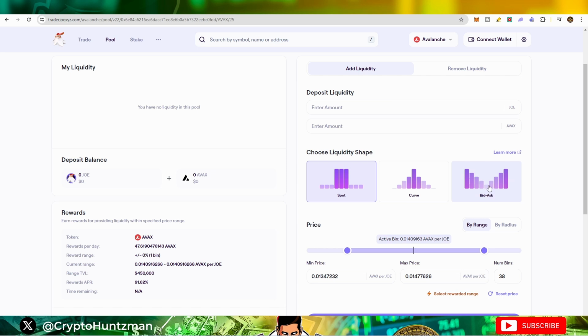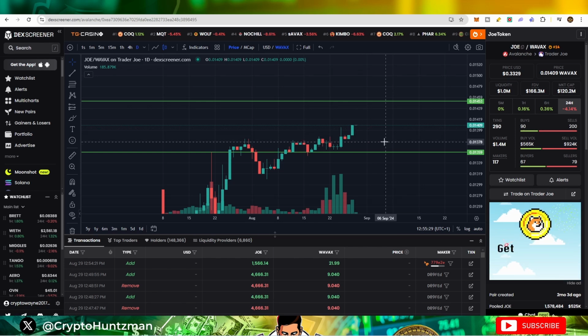So you can see here the spot is obviously in the one area. The curve is going to have more in the current price bin, and then tail off on the way out, and then you're going to have the opposite version here, so less in the middle and more as it builds out around it. So in this scenario, yes, you still want to set your prices. So again, it gives you an idea here.